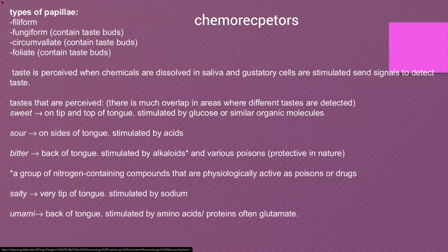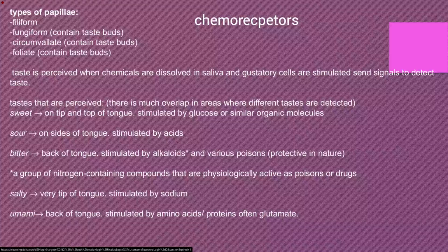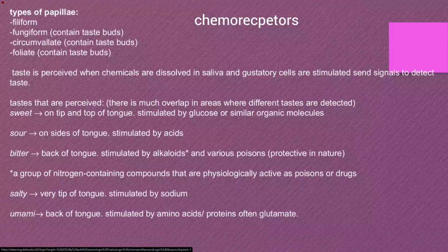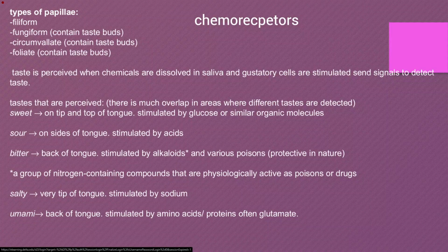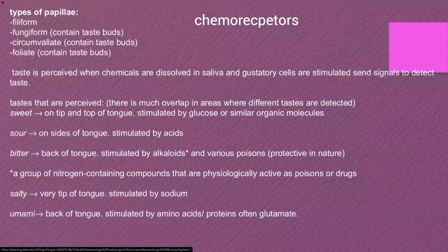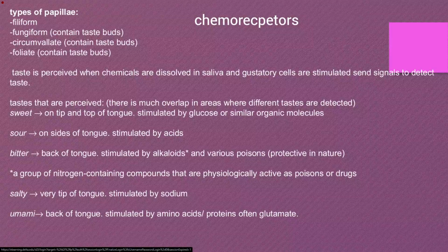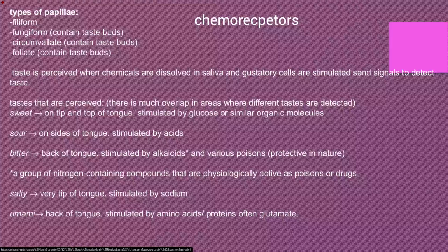we perceive tastes of sweet, sour, salty, bitter, and umami, which is a metallic or a meaty taste. And it used to be believed that you could only perceive these tastes on certain areas of the tongue. Well, I'm going to show you what those areas are, but this is not a hard rule, right? So there's a whole lot of overlap. You can perceive different tastes in different areas, but these are the areas that we originally believed to be the case. So sweet on the tip and the top of the tongue, obviously stimulated by sugary molecules like glucose.